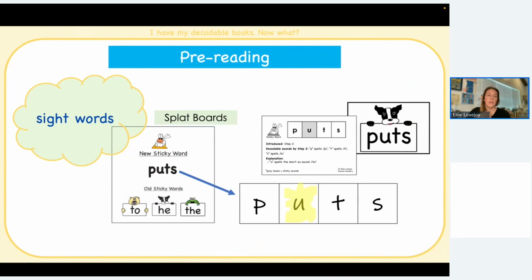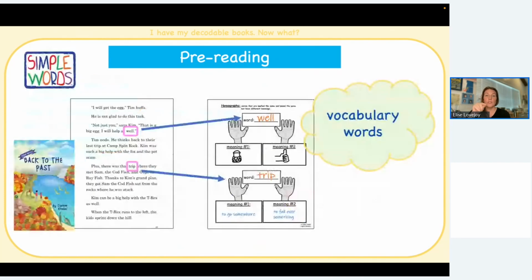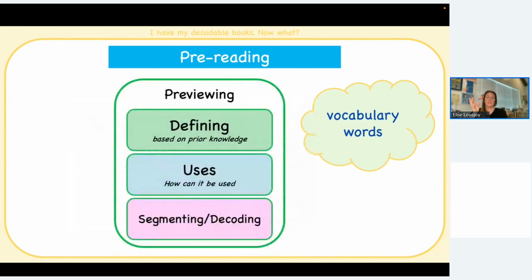And then vocabulary words. Here I've shown you an example that has two words that are actually very simple words. But if a child doesn't have a large vocabulary of their own, or if they are building theirs, by identifying words that have multiple meanings, well, trip, there are multiple ways for each of those to be used. By previewing a couple of words that you've looked through in the book, defining those words, saying, what does it mean? What is the actual definition? Can it be used more than one way? Is there more than one meaning? And then segmenting or decoding those words.